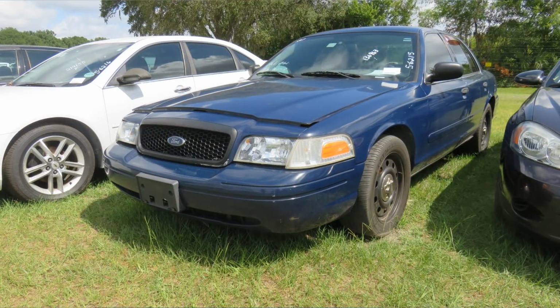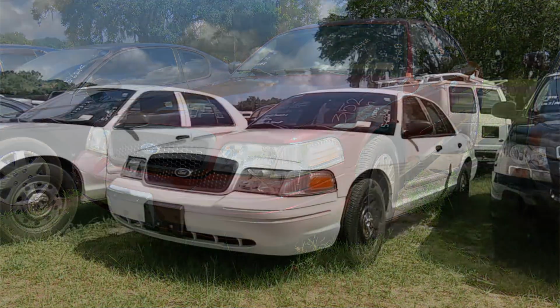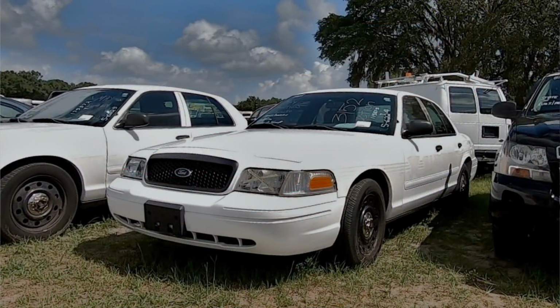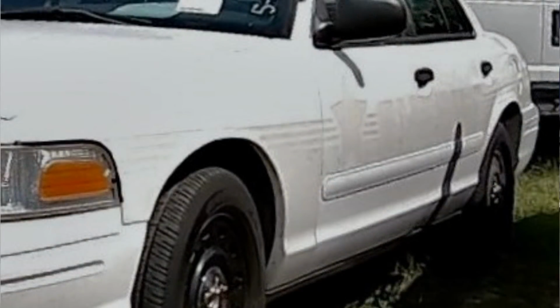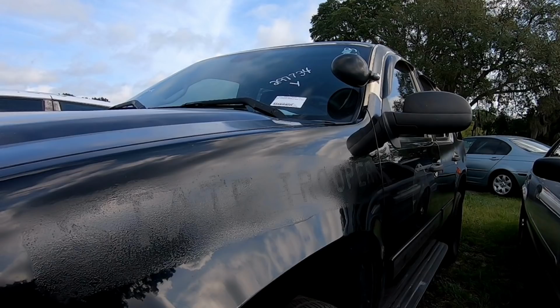Typically, at this auction, there's either white Crown Victorias with really bad decal marks, kind of like the last two that I showed you, where there's really bad haziness where the decals were, or you have the blacked out highway patrol vehicles. And if you noticed on the Tahoe, when I got close to it and you saw the word State Trooper, there was kind of this weird marking over the top of the word State Trooper.